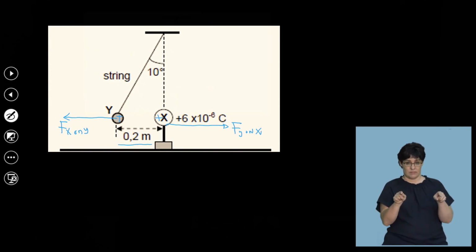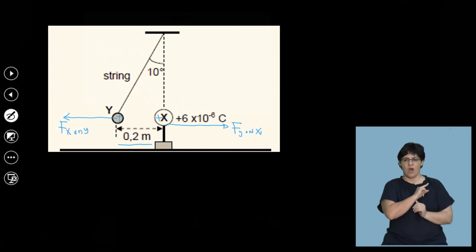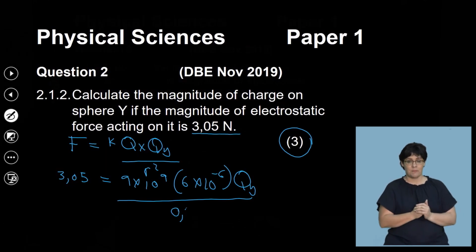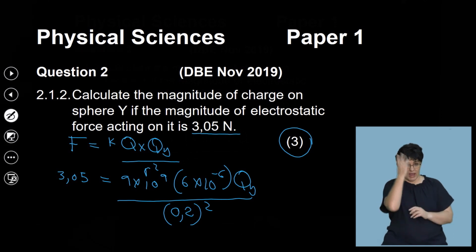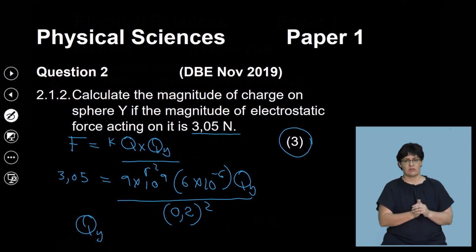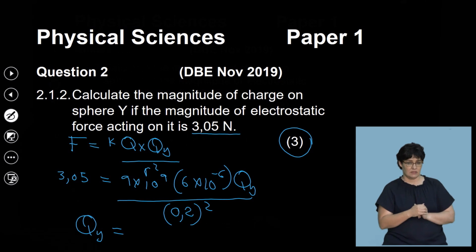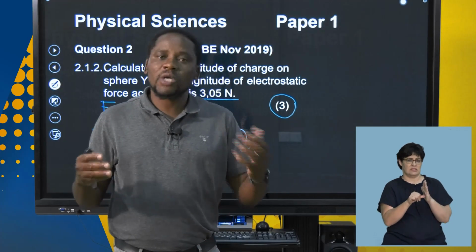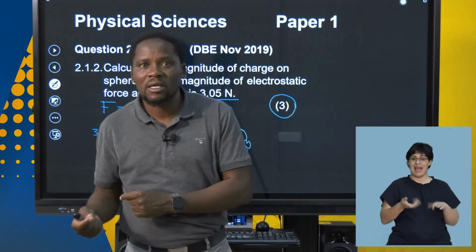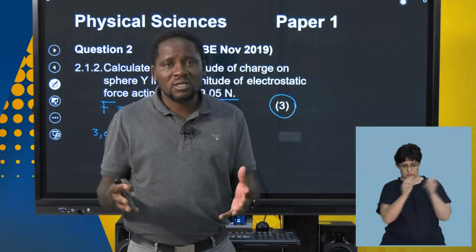In terms of the distance between the centers, it's not important in this case because the charge actually accumulates on the surface of the sphere. Right, so this is 0,2. Do not forget to square that. What follows subsequent to this is evaluating the value of Qy. So learners, it's also important that we are not looking for the magnitude of the electrostatic force in this case. So it's advisable that you do the substitution in the equation as it is given.